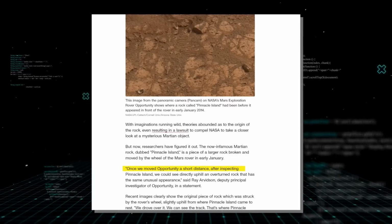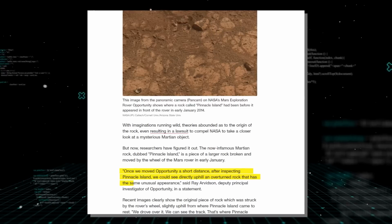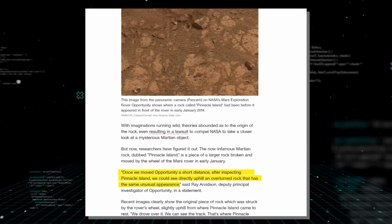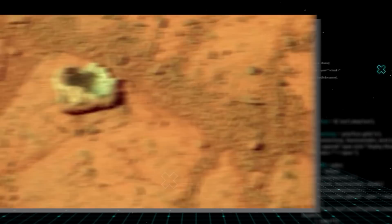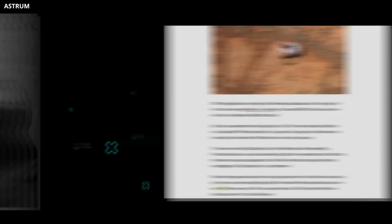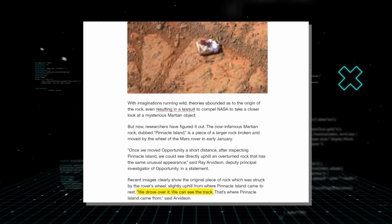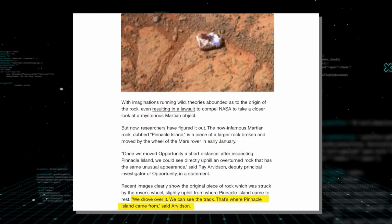After further investigation, researchers finally settled on the second theory, stating, "Once we moved Opportunity a short distance after inspecting Pinnacle Island, we could see directly uphill an overturned rock that has the same unusual appearance." More images later received clearly show the original piece of rock that the rover's wheels struck, causing the mystery rock to break. "We drove over it. We can see the track. That's where Pinnacle Island came from," said Mission Control scientists.